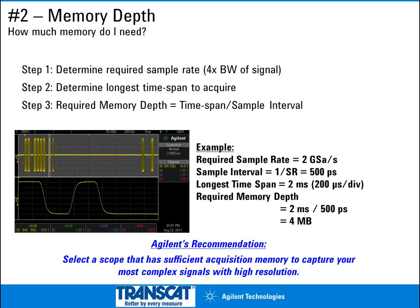So what's our recommendation? Well, of course, select a scope that has sufficient acquisition memory to capture your most complex signals with the resolution you need to make accurate measurements.